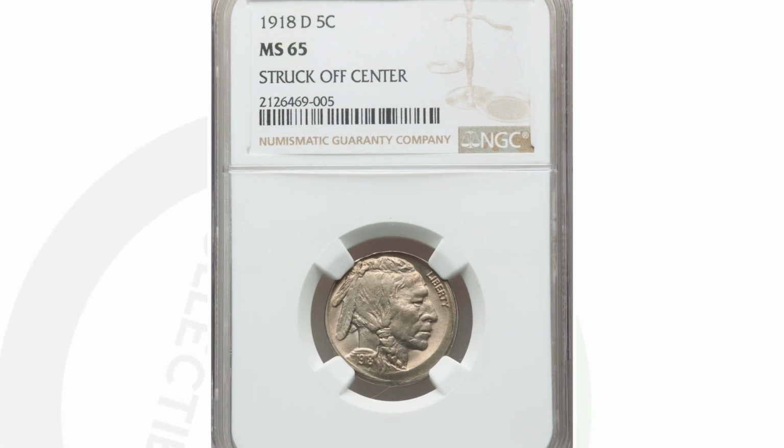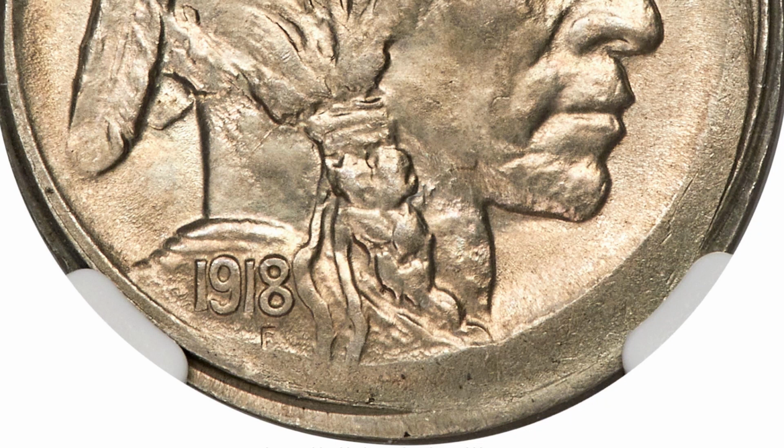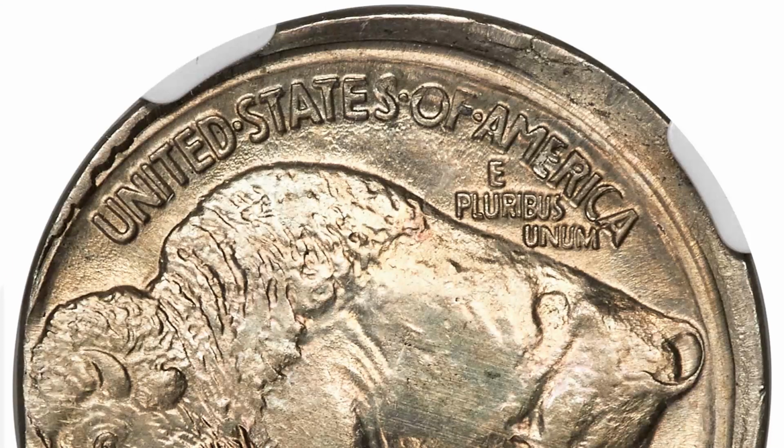Moving on to a 1918 D mint mark. This coin was struck off center, pretty obvious type of mint error. Of course, you'll see that around the rim of the coin. And this Buffalo nickel sold for over $1,900, nearly a $2,000 coin.